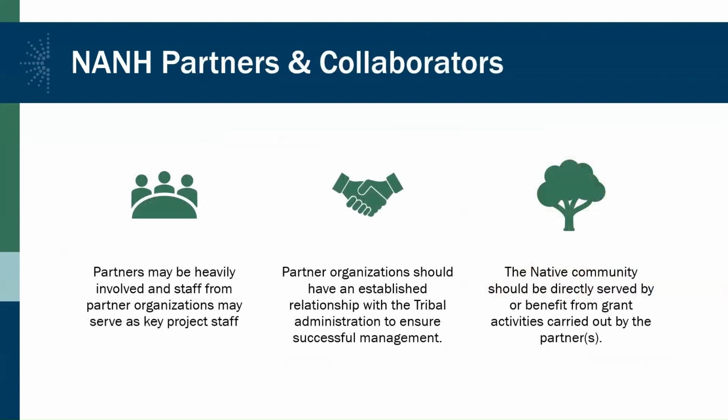So while the lead applicant must be the tribe, Alaska Native Village or Corporation, or Native Hawaiian Serving Organization, we understand that when it comes to actually carrying out a project, that work is often done at an org unit level or by a partnering or collaborating organization, such as a tribal museum or a nonprofit foundation.